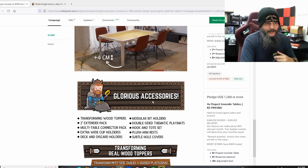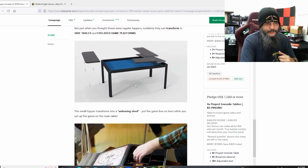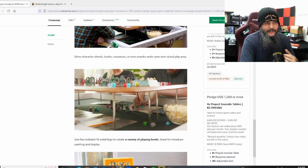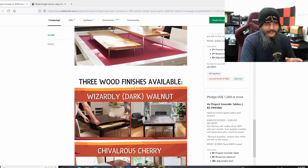And I need to really get down here to the add-ons to show you guys what I'm talking about. It's talking about the glorious accessories. Yes, the transforming real wood toppers. Where does it say the price? Because I want to show you guys that, and I'm not seeing it. But the price on those is like $3.99, if I remember correctly. It might be $2.99, but it's somewhere around there.